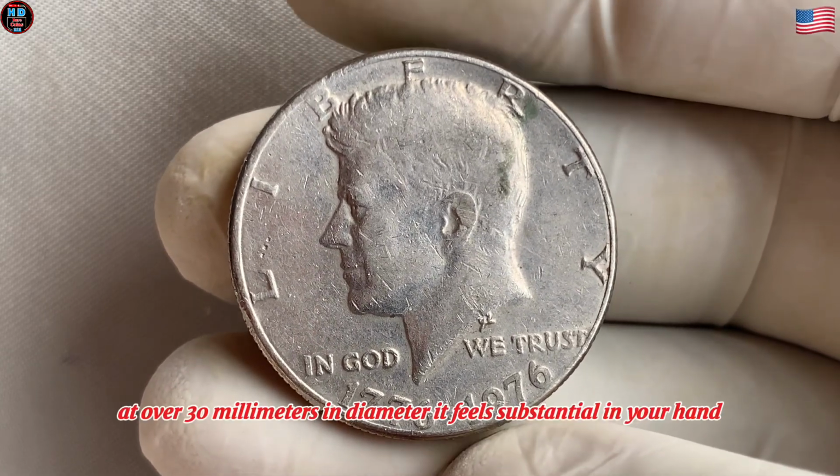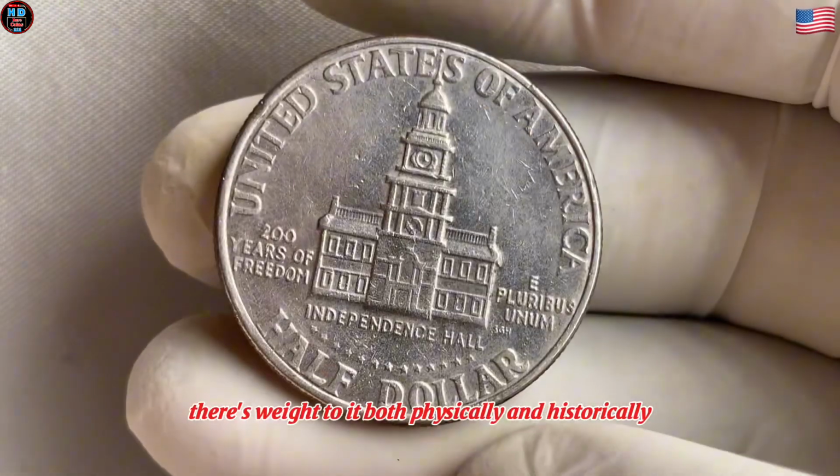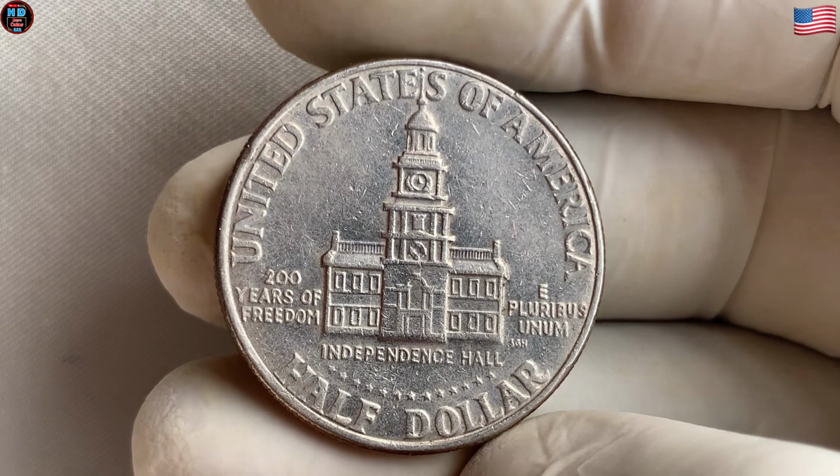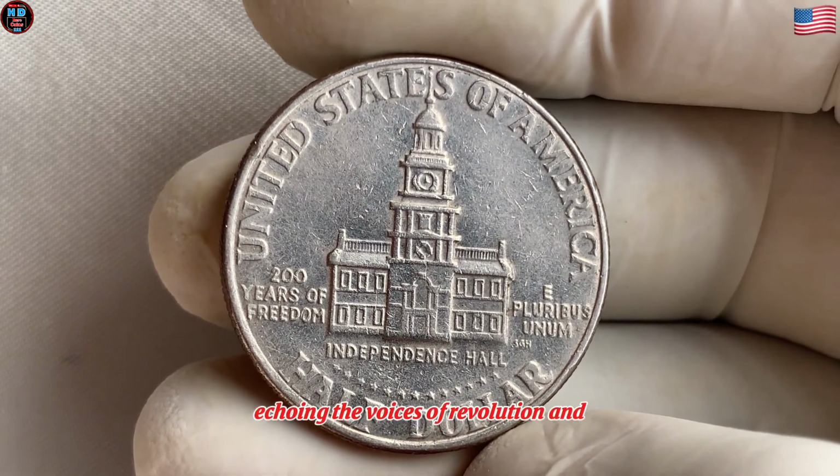At over 30 millimeters in diameter, it feels substantial in your hand. There's weight to it, both physically and historically. It's a coin that speaks without saying a word, echoing the voices of revolution and remembrance.